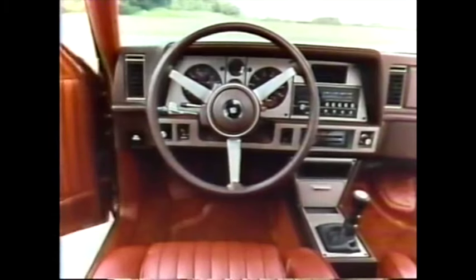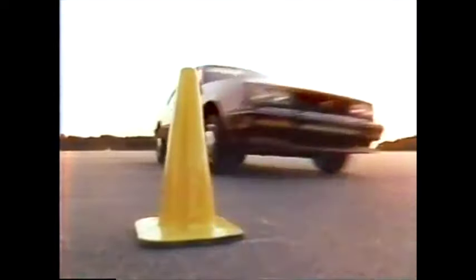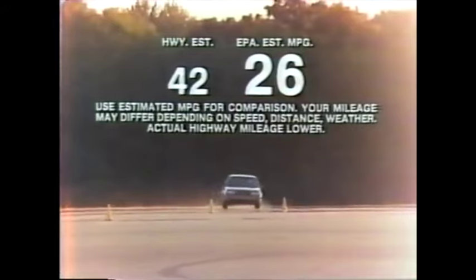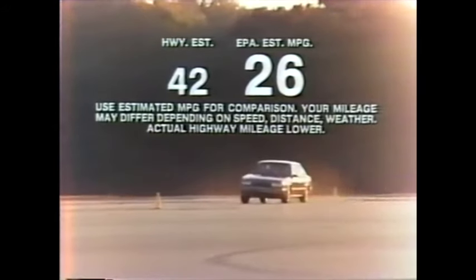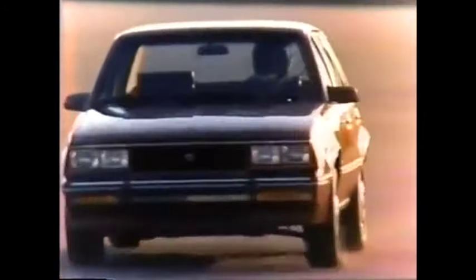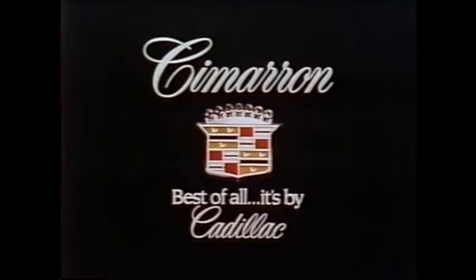You know, as soon as you settle into the leather-trimmed bucket seat and shift into first, Cimarron is a new kind of Cadillac for a new kind of Cadillac owner. With front-wheel drive, rack and pinion steering, and Cadillac's exclusively tuned touring suspension. Plus the best mileage estimates in Cadillac history. Cimarron, now at all Cadillac dealers. Best of all, it's my Cadillac.